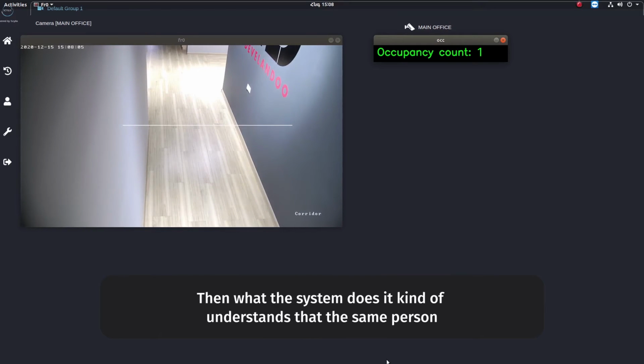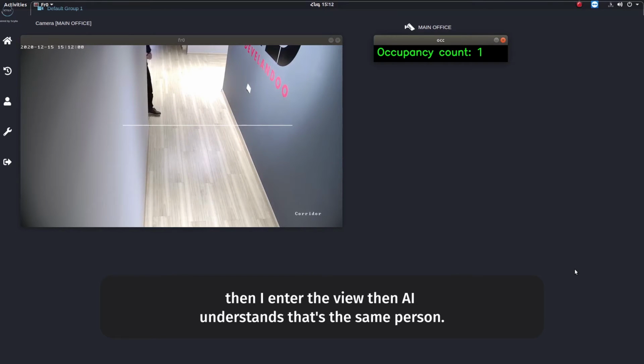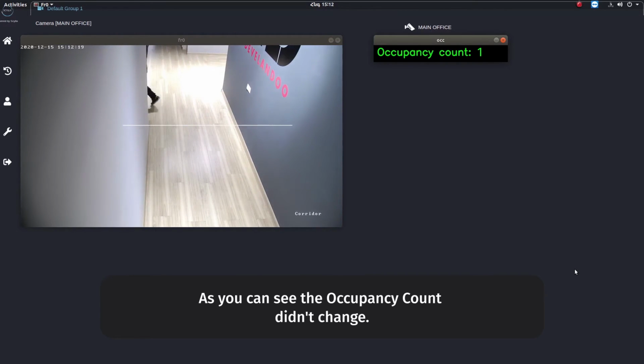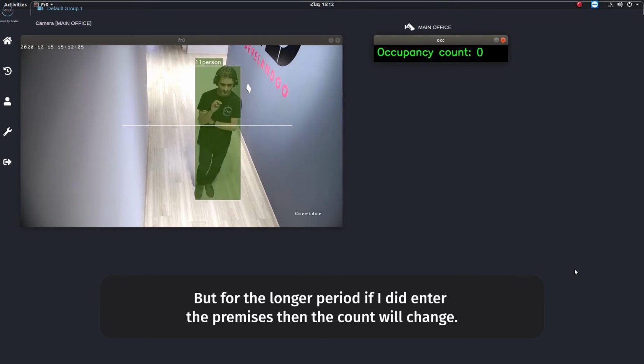Then what the system does, it understands that the same person, for example, I will show you, when I'm out of the view and then I enter the view, then the AI understands that's the same person. So for short-term exits, it would still not count as an entrance. As you can see, the occupancy count didn't change. But for a longer period, if I did enter the premises, then the count will change.